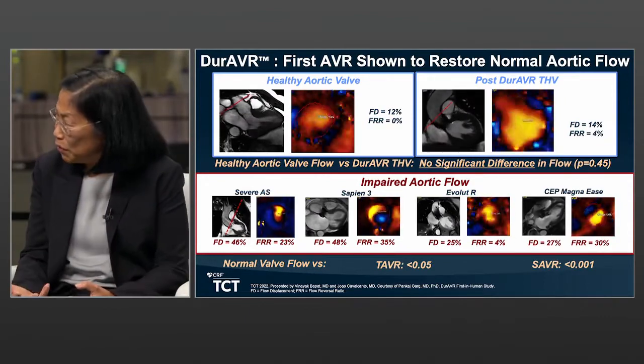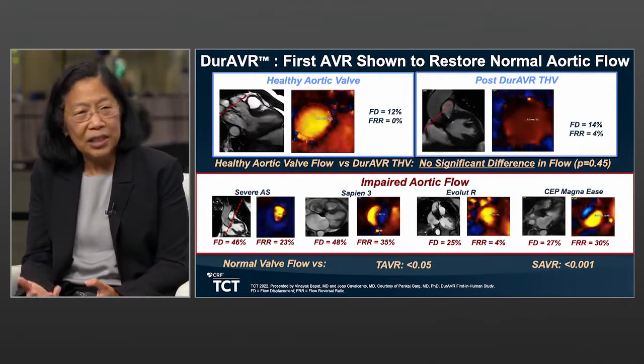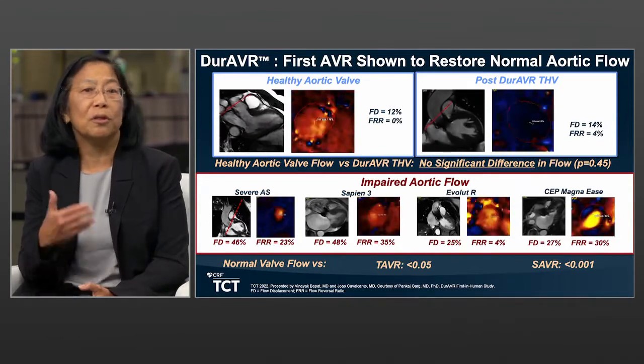but also in how patients feel, in the regression of left ventricular hypertrophy, and how far they're going to be able to walk, and all the functional and quality of life metrics that are so important to the patient.